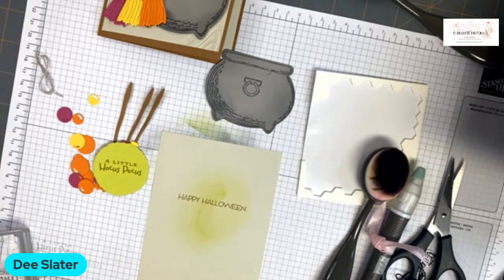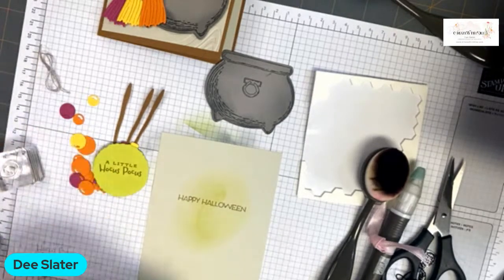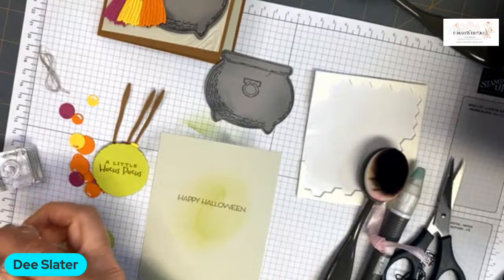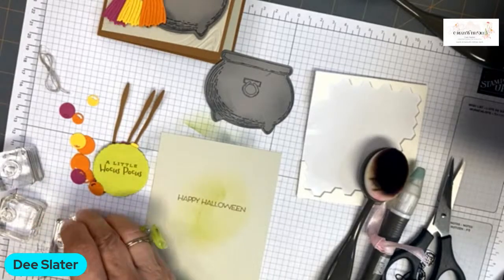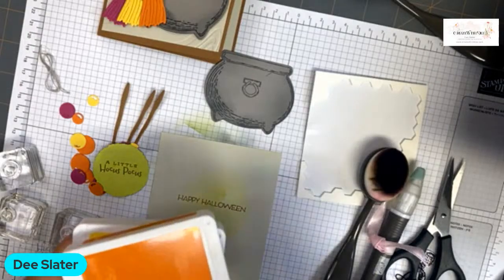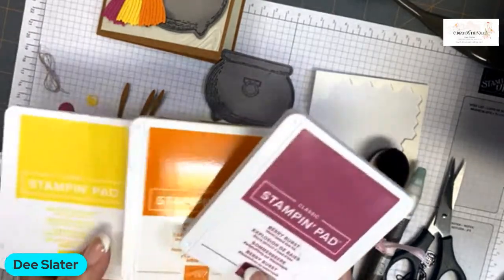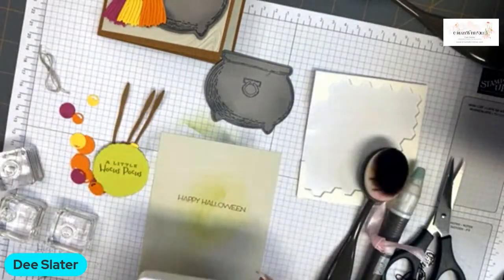And I'm going to just get everything stamped off so I don't have the color showing anymore. And I've got my 3 bubbles. And this time I'm going to pick up the 3 colors of the Witch's Broom in our inks for the inside bubbles. So I'm using Daffodil Delight, Pumpkin Pie, and Berry Burst.